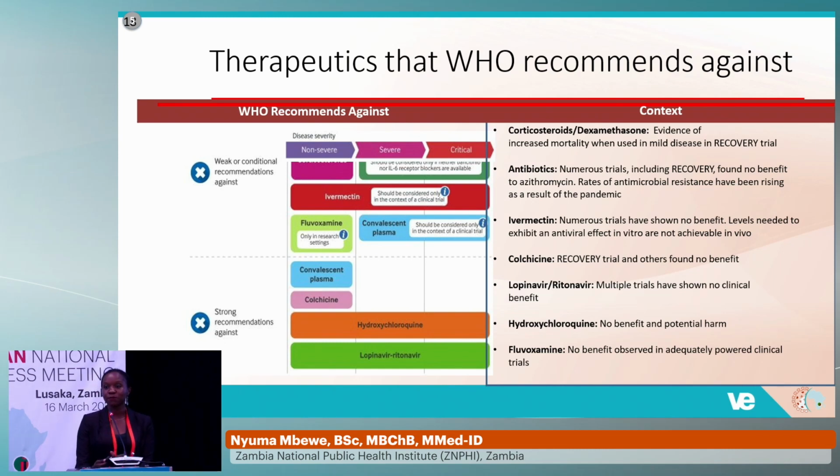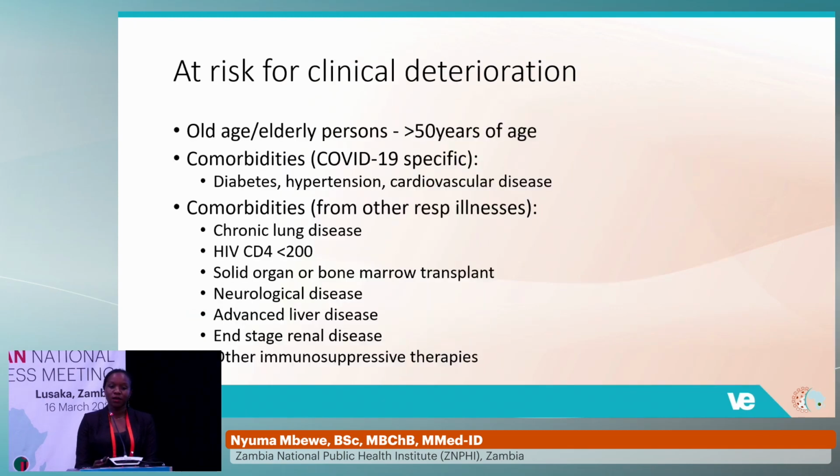Of course, there's also people taking prednisolone and dexamethasone as outpatients. Again, those are not being recommended. And then some of the more controversial things like ivermectin and hydroxychloroquine, we do have strong evidence that has been generated that those drugs do not work.